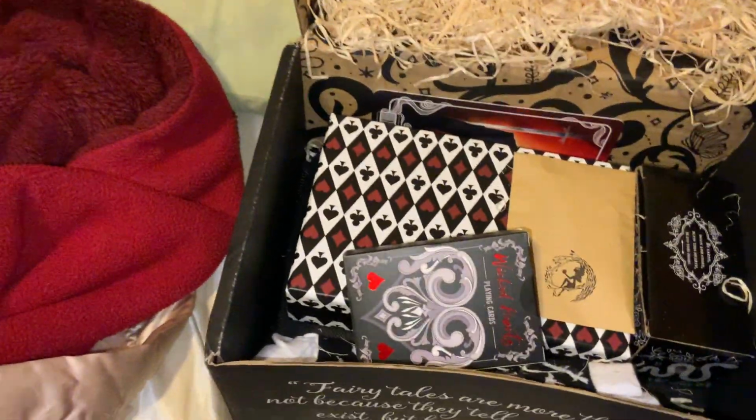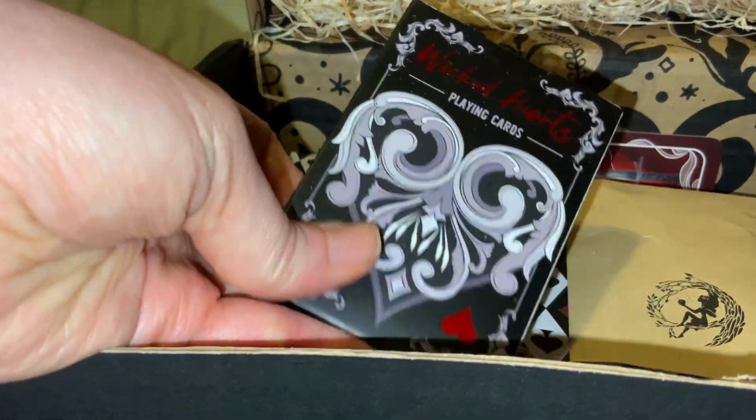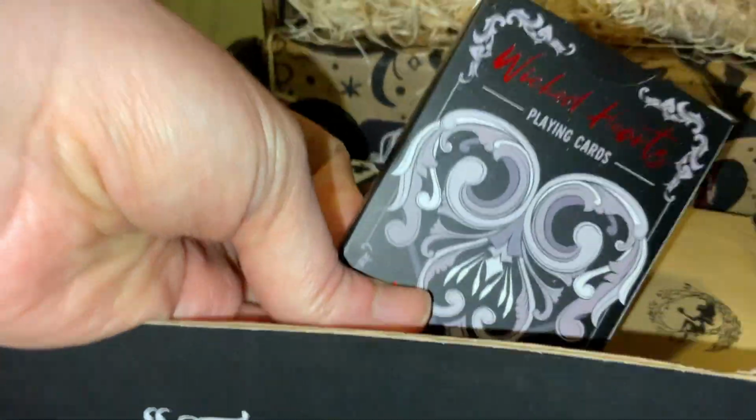So I figured best to try and get this going meanwhile. And I'm going to have to put this back on the iPad thing again so that I can open up our first item in here, which is a Wicked Hearts playing card set.